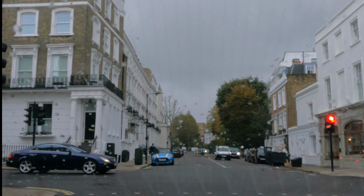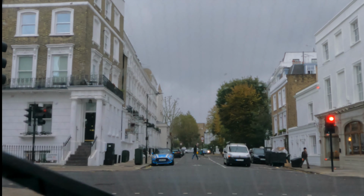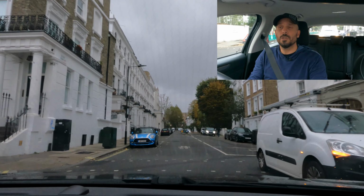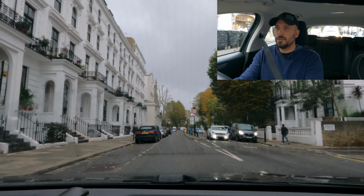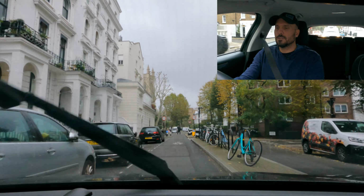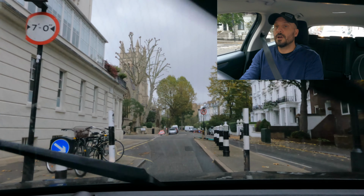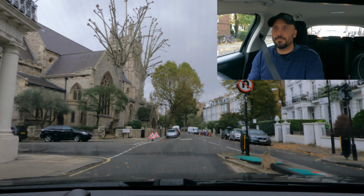I'm looking at those parked cars up on the left-hand side, and I would imagine that there's only just about enough space for my car to squeeze through that section. Now because of that, because I pick up that car and put it in the middle of the road, my speed is going to be greatly reduced. At the moment I'm doing 13 miles an hour. As I get to this width restriction, I'm going to be looking left and right to make sure I can squeeze through the gap, and then we're all good.